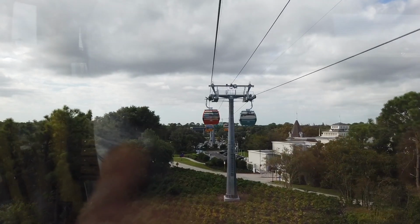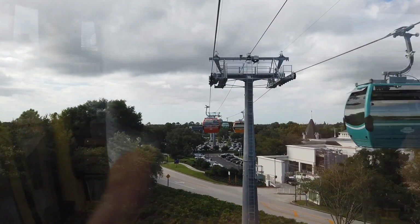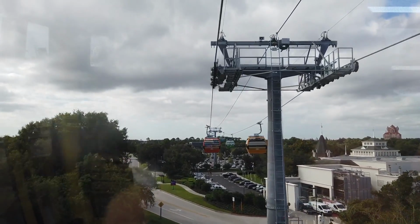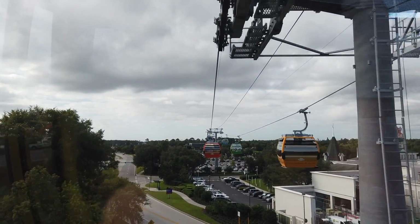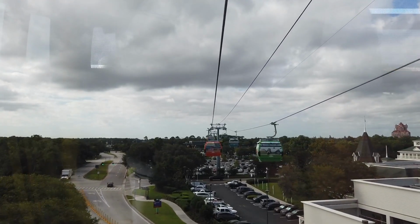Soon we'll be flying past Disney's Boardwalk Inn and Disney's Boardwalk Villas. This charming lakeside resort offers magical lounges, enchanting restaurants, and live entertainment on the boardwalk every evening.